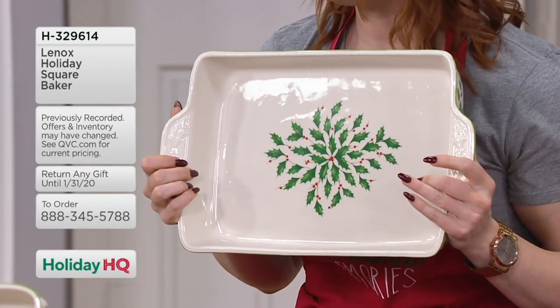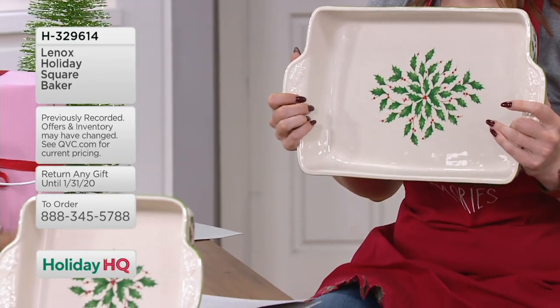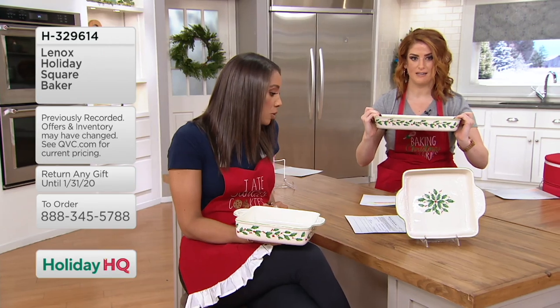And that is huge. I mean, that one right there, that's 13 by 3 by 10. So 3 inches is going to be the height of that. Yeah, the casserole there. There we go. Perfect. Beautiful. So they match really nicely.